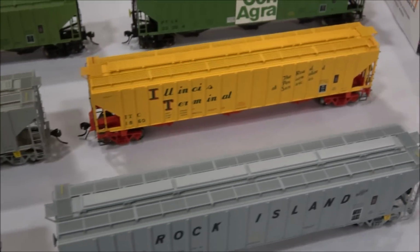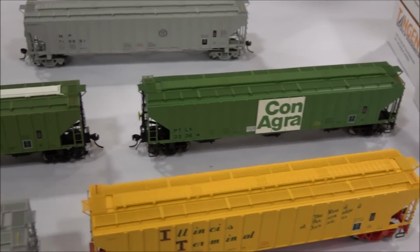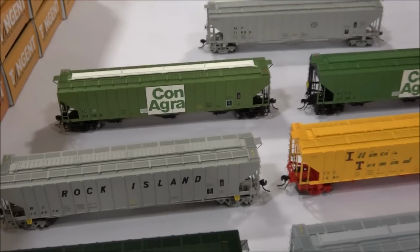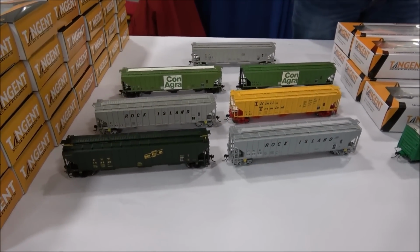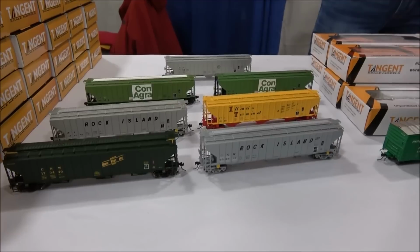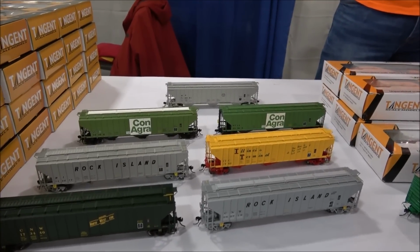This does represent new tooling for us, though. It's a brand new body because of the closed hole side posts. So this is another variation that allows us to do all the Pullman 4750s between 1972 and 1981. So Dave, how much is this going to set us back for each model? Okay, each of the models are $44.95. That's the same price point we've had now for the past 8 years on these cars and cars like it.